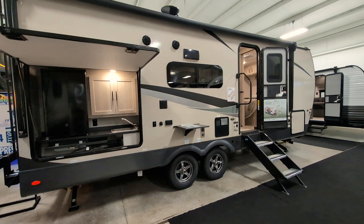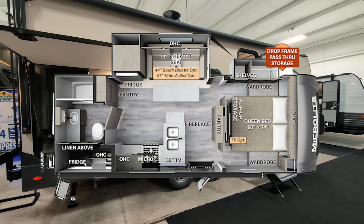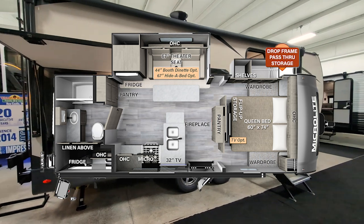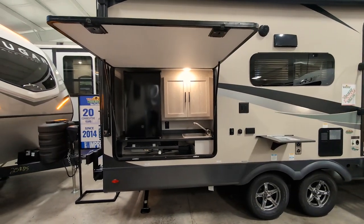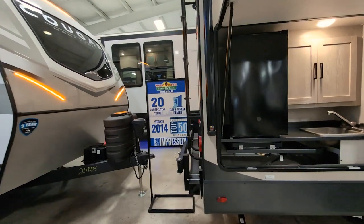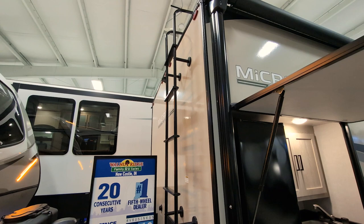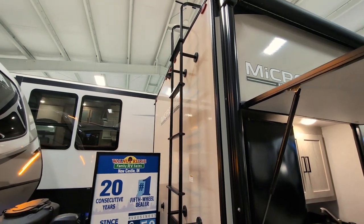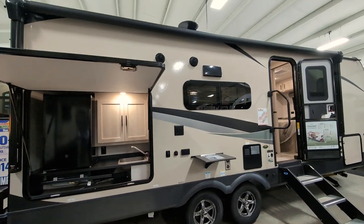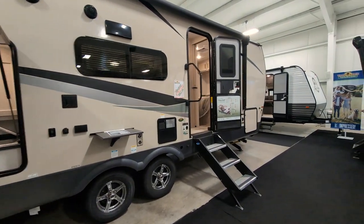This is another Flagstaff micro-lite, and this is the 25 BSDS. So we're looking at 5,912 pounds, 25 feet, 10 inches. We do have that big outside kitchen, larger outside kitchen. This time we have a sink, we have a bigger refrigerator, and we have some additional storage cabinets. We have a mount on the back for a grill. We have our ladder. So again, it is a laminated, fully walkable roof. You do have that backup camera prep back there. Same frameless tinted windows, outside speakers, nice big awning. You have the solid entry steps again.